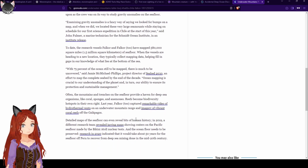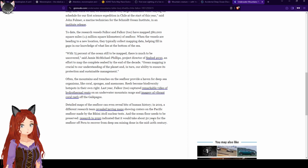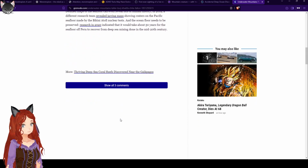Often the mountains and trenches on the seafloor provide a haven for deep-sea organisms like coral, sponges, and anemones. Reefs are biodiversity hotspots in their own right. Last year, Falkor 2 captured a remarkable video of hydrothermal vents on an underwater mountain range, and imagery of vibrant coral reefs off the Galapagos. Detailed maps of the seafloor can even reveal bits of human history. In 2019, a different research team revealed jarring maps showing craters on the Pacific floor made by the Bikini Atoll nuclear tests, and the ocean floor needs to be preserved. A study in 2020 indicated that it'd take about 50 years for the seafloor off of Peru to recover from deep-sea mining done in the mid-20th century.